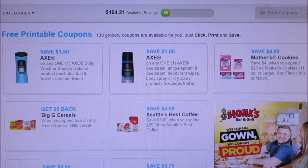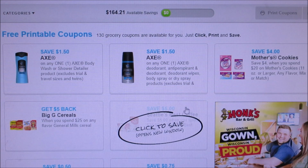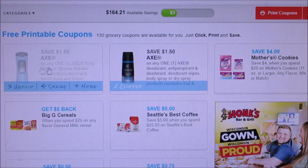It is the last day of the month and I'm here to share with you guys some new coupons to print, plus today is the last day to print certain coupons. Most of the time they either go away or they reset or there's just different ones. So these showed up actually yesterday and I never printed them off, so I'm actually going to print those off right now, the two Axe ones.